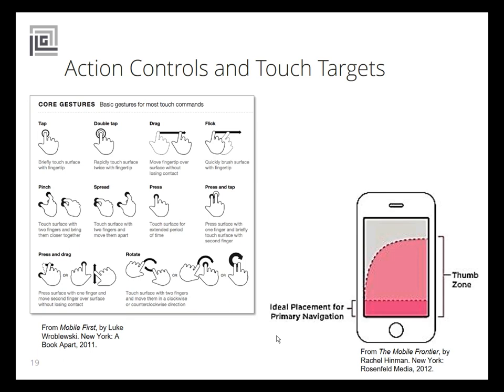But another thing you want to remember is the touch targets. So ideal placement for primary navigation is what people can easily touch, if they're using their thumb. And you want to put anything that's dangerous outside of this range. Like if there's a delete key, don't put your delete key in the middle of this primary navigation zone. You want people to have to work for it.